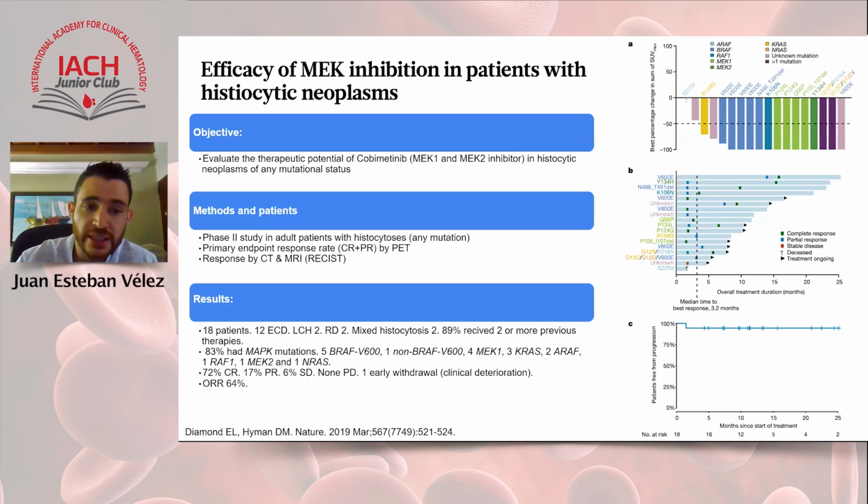The results, there were 18 patients, 12 with ECD, 2 with LCH, and 2 with Rosai-Dorfman. 2 had mixed histiocytosis. 89% received 2 or more previous therapies. 83% had MAP kinase mutations, 5 with BRAF, 1 with non-BRAF V600, 4 with MEK1, 3 with KRAS, 2 with ARAF, and others.